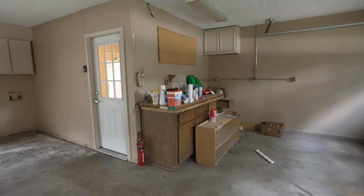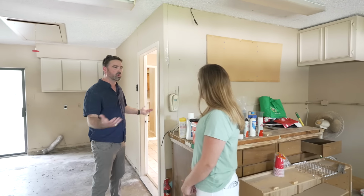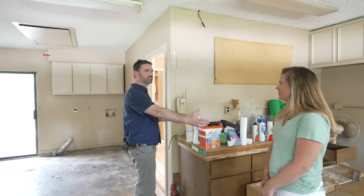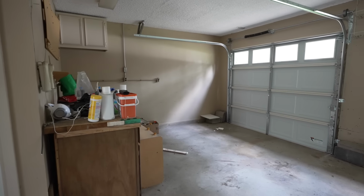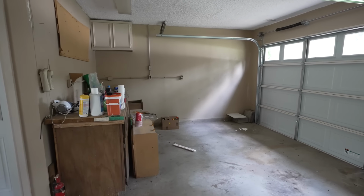Yeah, and it's such a weird and, in my opinion, not a value-adding conversion because you get the worst of both worlds. You don't get to count this as interior living space, but it can't function as a garage. It's really just more like what they're using it for, which is storage and junk.